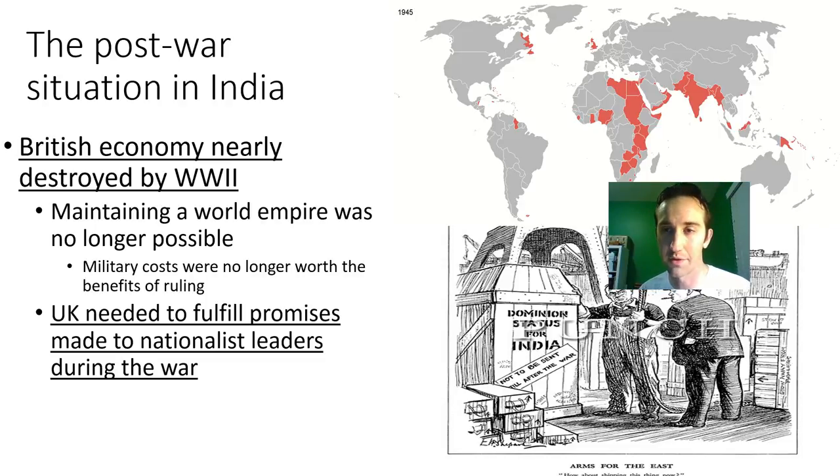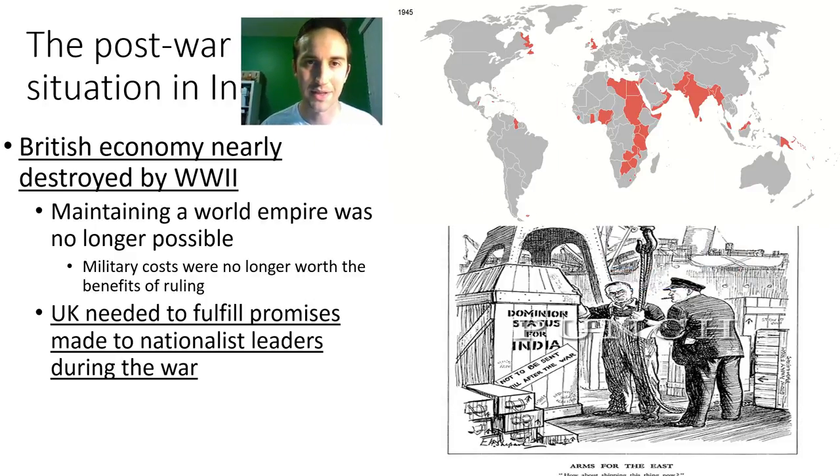It's just no longer worth it to send over troops for millions of dollars to get millions of dollars in trade benefits in return. When it comes to the cost-benefit analysis, it's not working anymore. And they can't afford to send the troops in the first place. Plus, the UK made all these big promises that if you help us out in the war, we're going to give you independence. So it's time to pay up. And so here's what their empire looked like in 1945, starting to shrink piece by piece. And they just can't afford to send their troops there anymore.